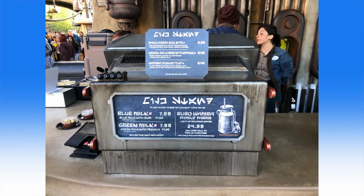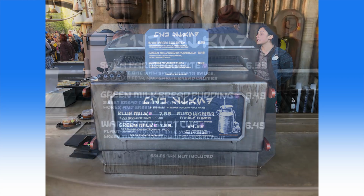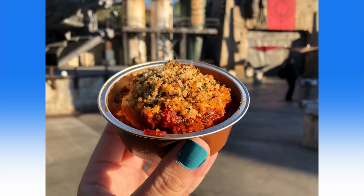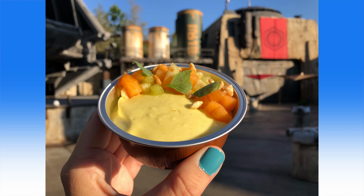The trusty old milk stand has stepped up its game to offer breakfast items for hungry travelers to Batuu. Still available on the menu are the classic green and blue milks, as well as the Bubbo Wamba Family Farms Light Up souvenir sipper that's usually sold here. New breakfast items include a green milk bread pudding, Saka Farm egg bite, and a Wamba yogurt cup.